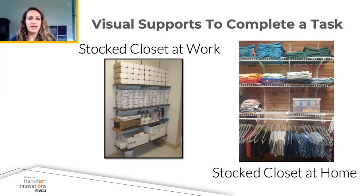Okay. In this example, we worked with someone who was required to stock several closets in a large business. The same materials went into each closet, but different numbers of those materials went into each closet. This person did not do very well with numbers, so counting wasn't really a strength of his. And because the closets weren't uniform, it made it even more difficult. But the best solution that we came up with was to provide him with a completed picture of what a properly stocked closet looks like.